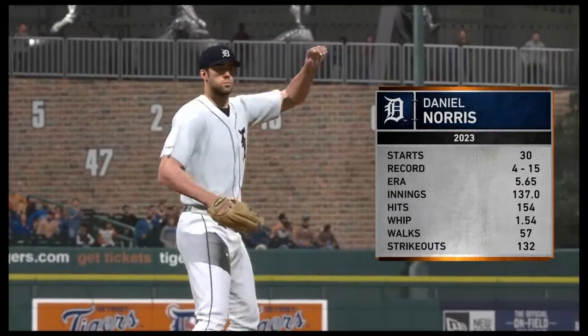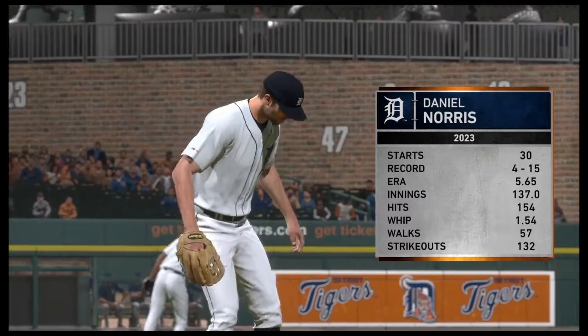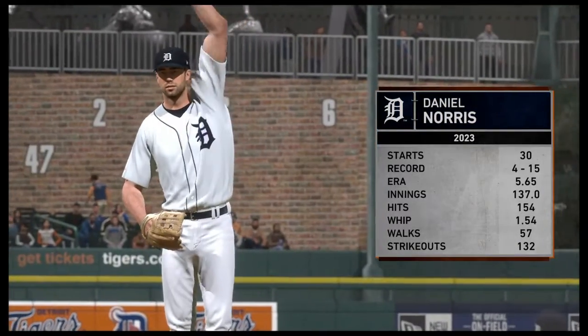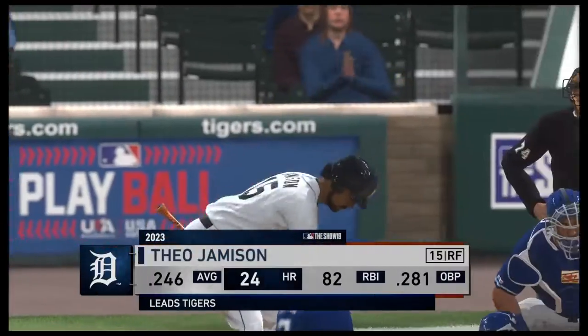Daniel Norris, a southpaw from Tennessee, is the man on the mound. Dan, any thoughts? Hey, this guy's had one of those difficult years. He's already lost 15 games on the year. You can look at that one way or another. He's pitching good enough that they keep him in the rotation, but he's also pitching poorly that he can't.